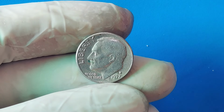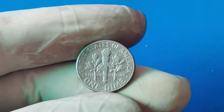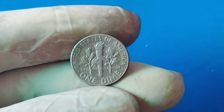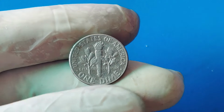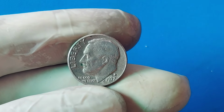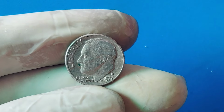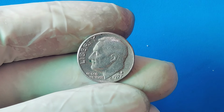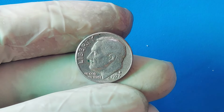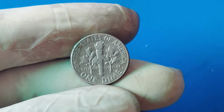Coinage, the famous 1977 D 1-cent dime. Yes, you heard me right. A dime marked as 1 cent, a coin that sold for an unbelievable $52,100. Whether you're a seasoned numismatist, a casual coin hunter, or someone looking to make a big buck from your spare change, stick around because we're breaking down all the fascinating details about this unique coin, its origins, and why it's worth so much in the market today. Trust me, this is one story you don't want to miss.